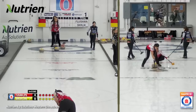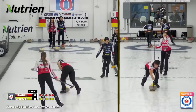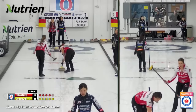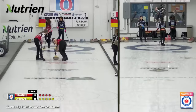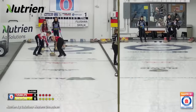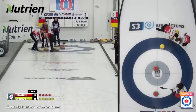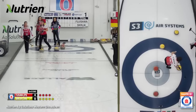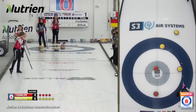And playing with 3 players, something the Fujisawa team has famously done at the COVID bubble Grand Slam a couple years ago now, very famously, and to moderate success in that as well. I believe that was when they won their Grand Slam. They had 1 Grand Slam title in their career. It was at the Canadian Open at some point. I don't actually have the year written down.